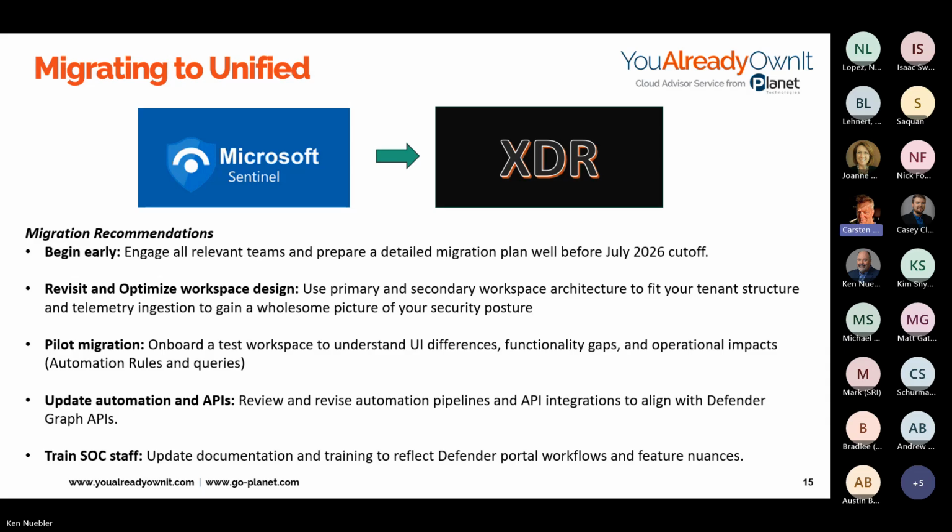The optimization of workspace design. My recommendation is always going to be use a primary workspace. Real quick, the mention of this large customer we did, we had 100 terabytes of telemetry going in per day in a primary workspace. So size is not an issue here.